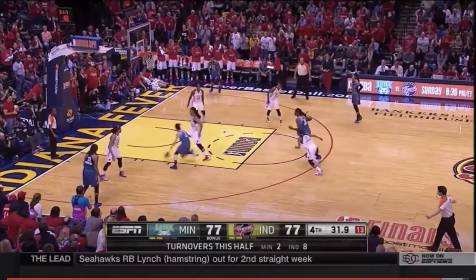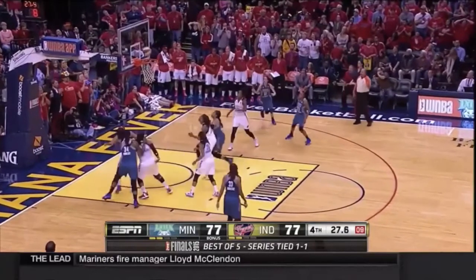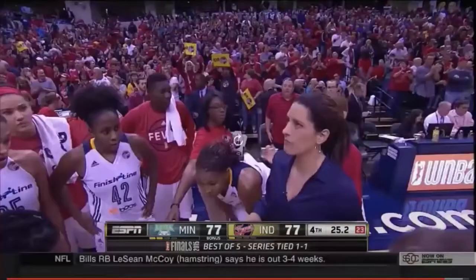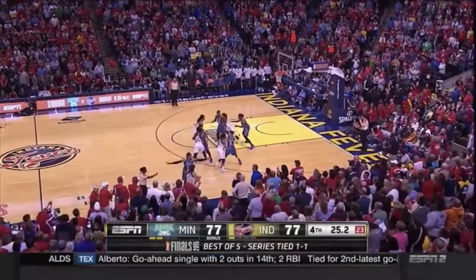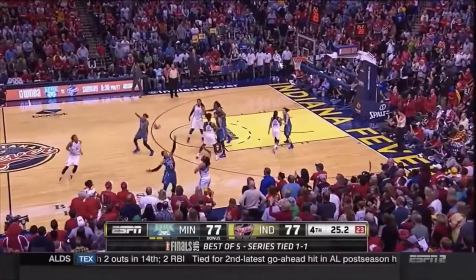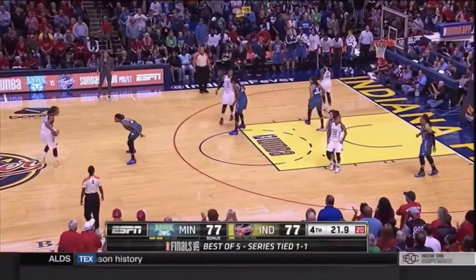Cruz around the foul screen. Cruz to the corner. Montgomery's jumper. This shot there. Fever. I want to use that foul to get too quickly. Crowd on its feet at Bankers Life Fieldhouse. Game three is tied at 77. The series is tied at one.